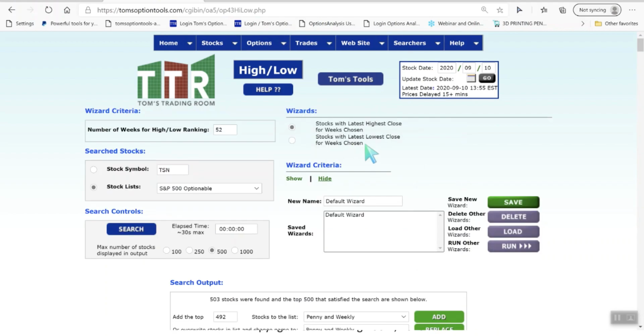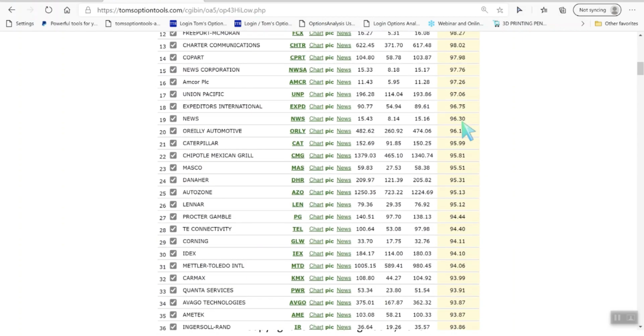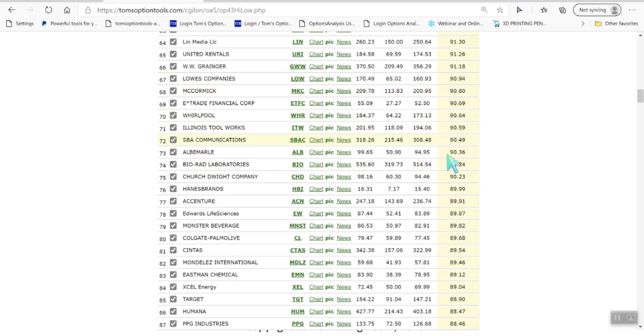You can see that it resets the page and it brings up the stocks that are at their 52-week highs. And it shows you the 100%. They're at their 52-week high right now. But we wanted to find those that are on a dip, on a pullback. So we want to go about 10% down or 90% of their high. So scroll on down until you get into the 90 percentile right here.